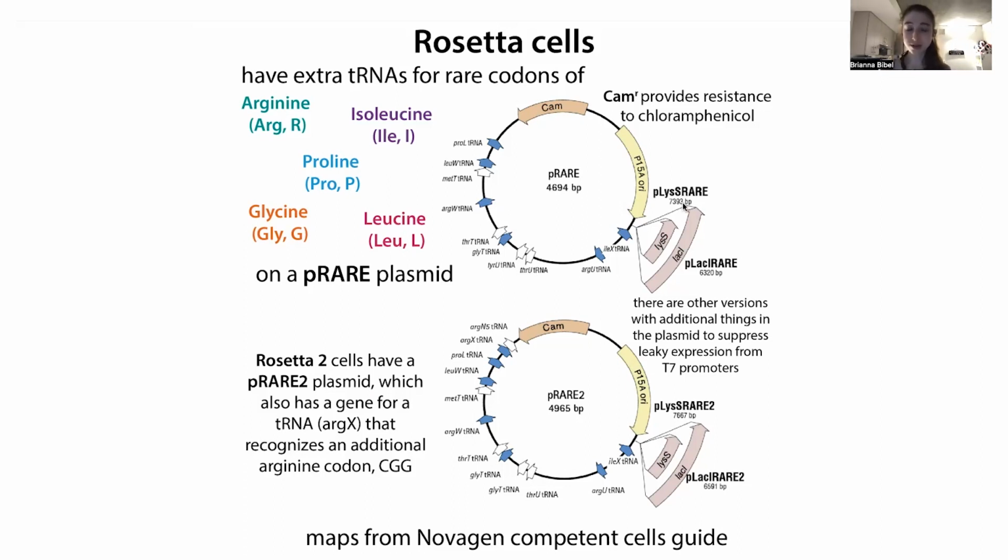And you can see that these two are showing that the pLysS and pLysE ones have that lyse we talked about, which makes the lysozyme that's going to inhibit the low levels of the T7. And then the pLacI Rare ones are going to have a copy of the lac repressor, so that you're really tamping down on the expression.